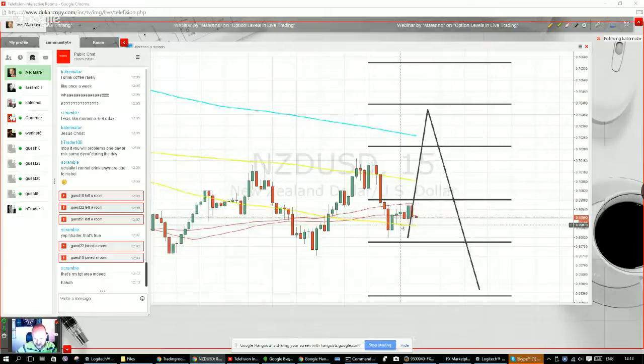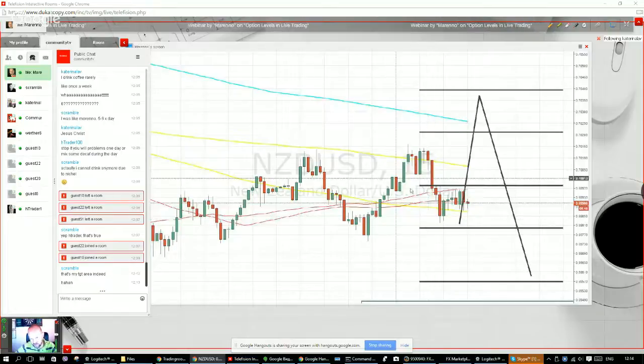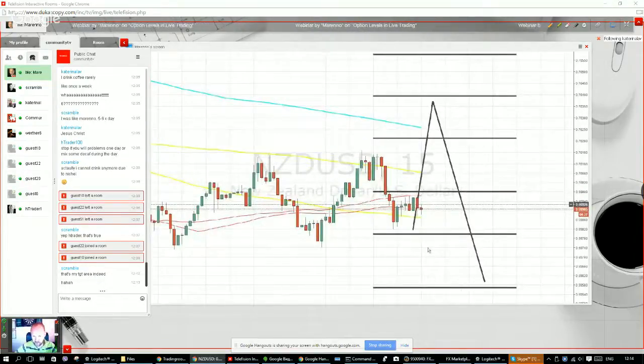I do believe that it can actually break up and go towards this level here, 0.70400. Why? That's quite simple. The price is in a rising range, I would say. It's not a wedge, it's just a range which goes up. So it can possibly be an accumulation. It also can be accumulation of the uptrend, but I'm not sure.